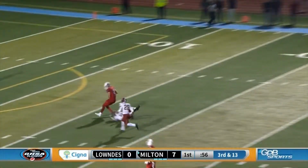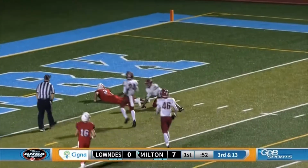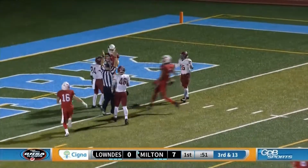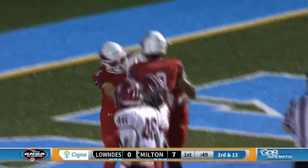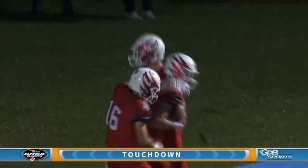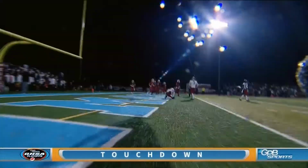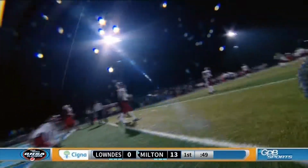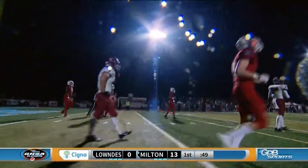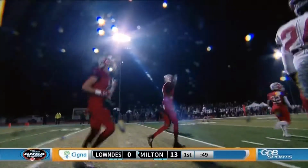Yates back to pass, going to stand in the pocket, goes deep, and it's caught by Leonard. Leonard cuts across and down to the 1. Let's see, do they call that a touchdown? Yes, touchdown Milton. Dylan Leonard, he's been the top receiver for Josh Yates, doing a great job fighting his way and reaching into that end zone for the touchdown.